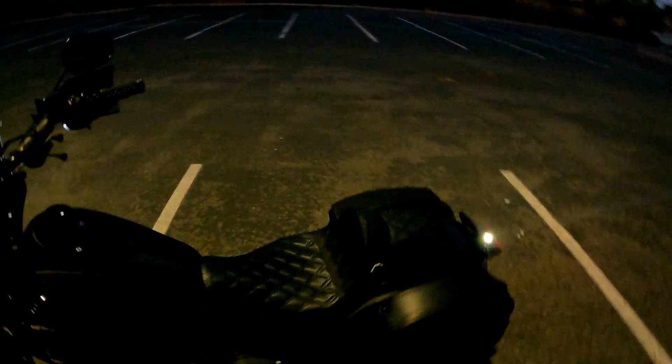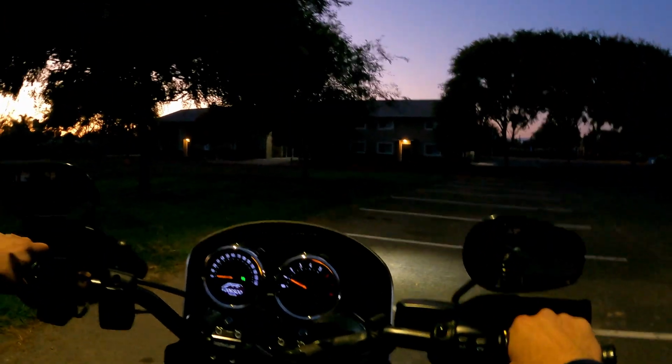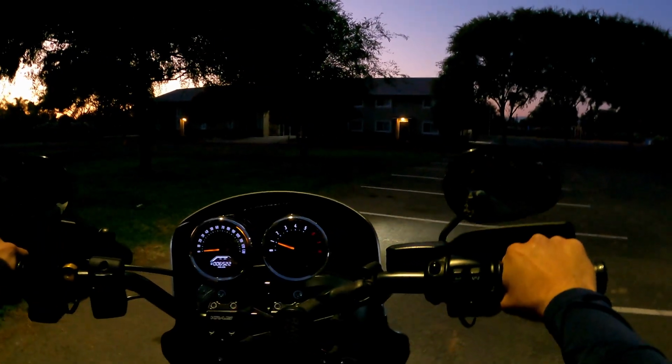So yeah, it's here. It's right here, guys. I haven't gotten rid of it. I don't see myself getting rid of this bike, period. Man, she's a beautiful bike. I really dig this bike.